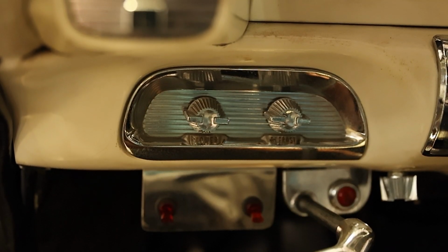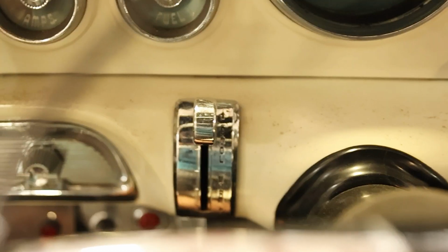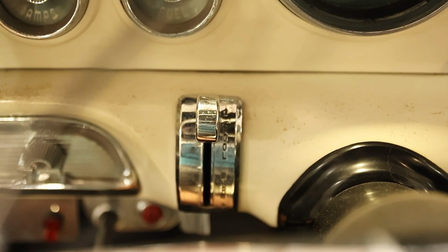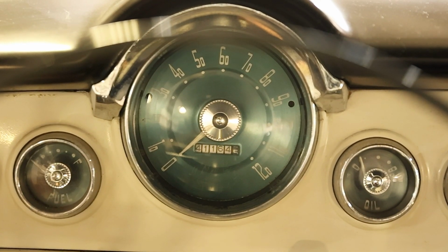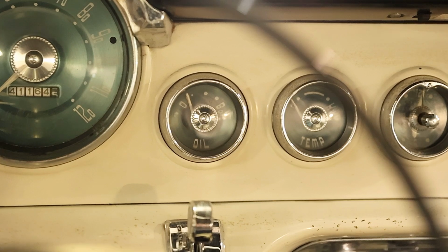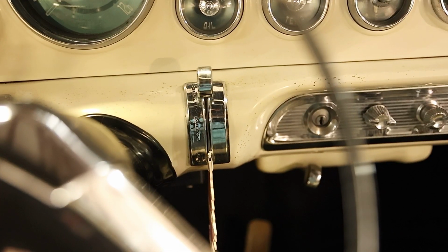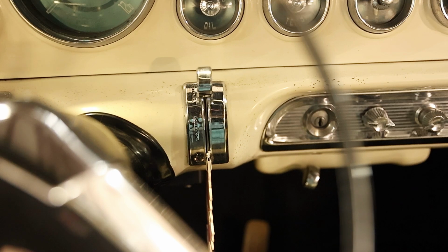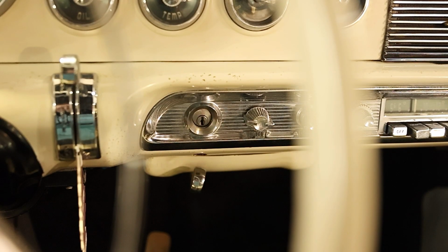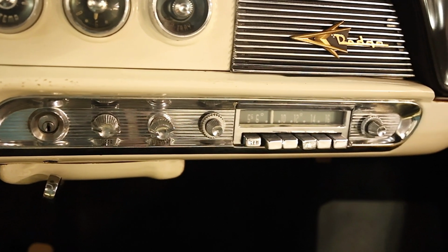Blower motor for fan speed, defrost. Amp meter, gasoline gauge, temperature control. Cooler is up, warmer is down. 120 mile per hour speedometer with odometer just below the needle. Oil pressure, coolant temperature, clock, ashtray, park. For you to put your car in park, you just simply slide it down. Off is up. Key, windshield wipers, lighter, radio.